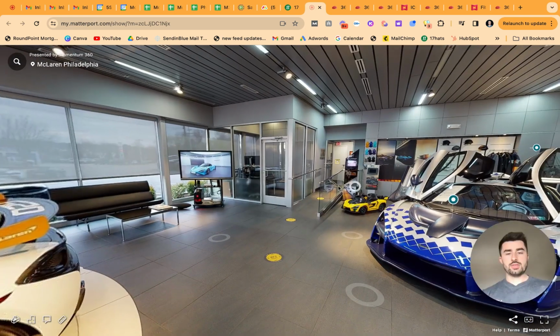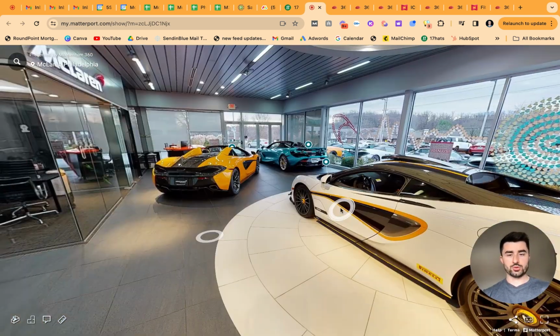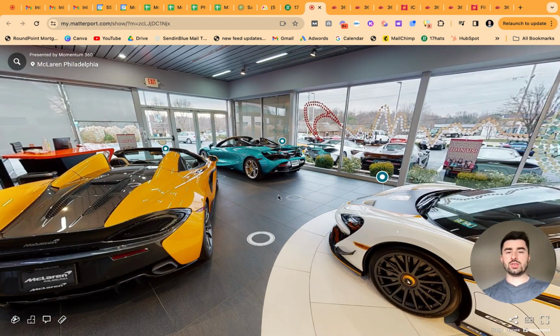So really the tagging feature is one of the most powerful things that a lot of virtual tours have, as well as lead forms. And what you can do on these virtual tours is click into the lead form, fill out your information, and that's going to go directly to the salesperson who will then be giving that customer a potential call or text or email. They'll be able to take the ball and run with it, which is really, really cool.